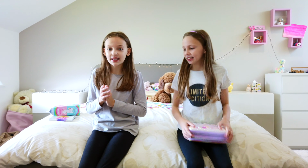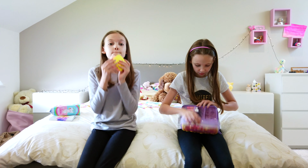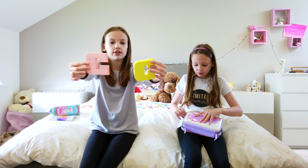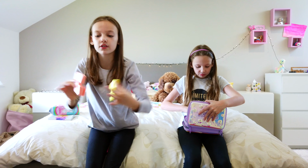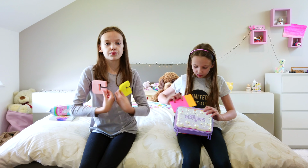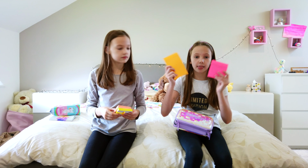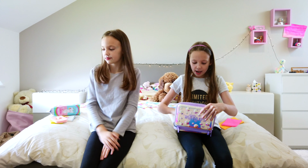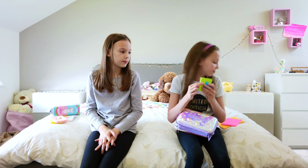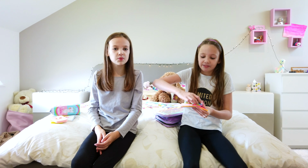So the next thing we're going to show is our post-it notes. I've got C's for Charlie. It's probably backwards on the camera, but the colours are actually peach and yellow. I've got 2 post-it notes with lines on them and 2 post-it notes without lines. I've never seen ones that small. That's a blue one. And I've never seen ones with lines.